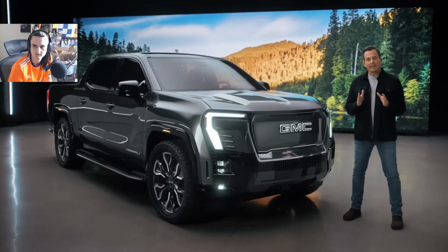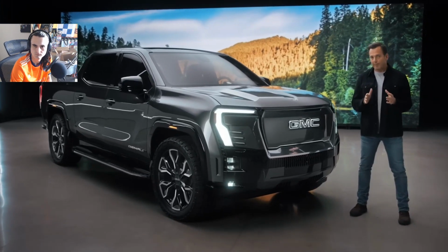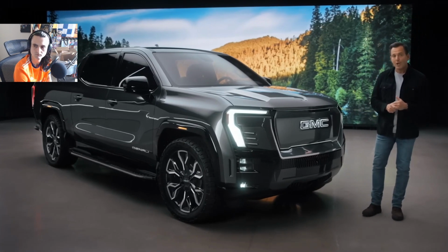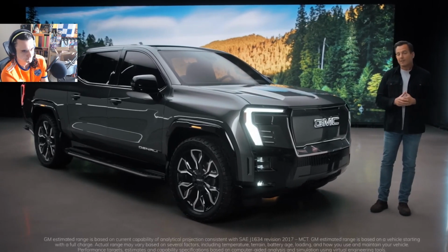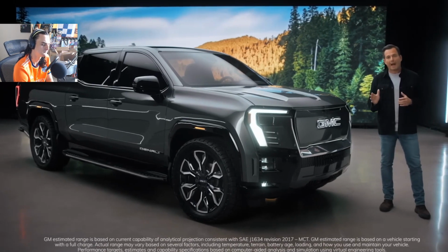Sierra EV Denali is every bit a GMC pickup. That means a truck capable of hauling, getting you to the trailhead, and of course, towing. Everything you would expect from GMC's proven professional-grade capabilities. This Sierra EV Denali offers groundbreaking range and incredible power.